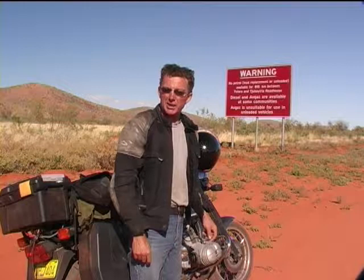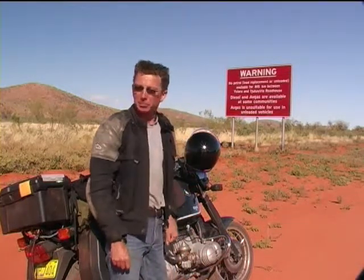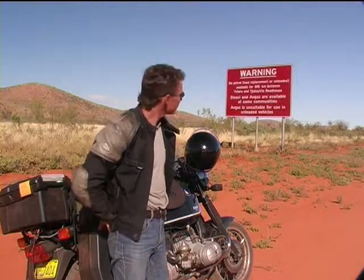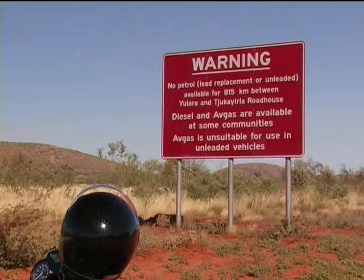Well, they've actually replaced the fuel. We've got a non-sniffing petrol now, being put out by BP I think. So they do actually have leaded fuel now, or something suitable.